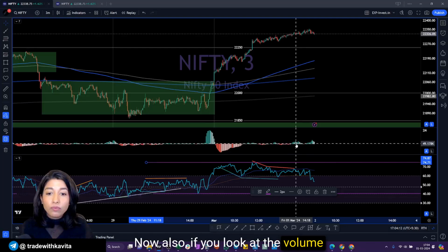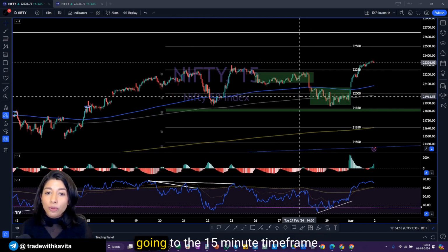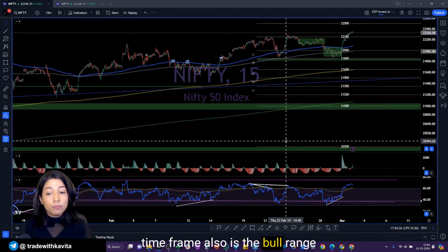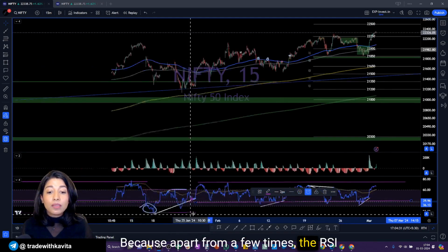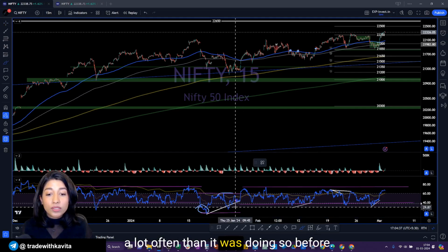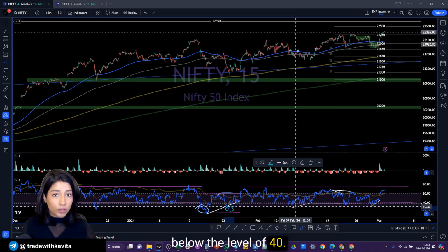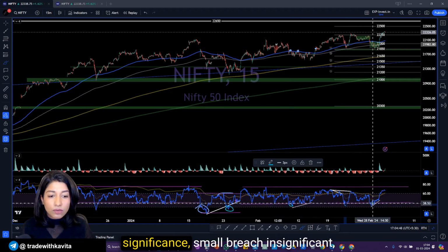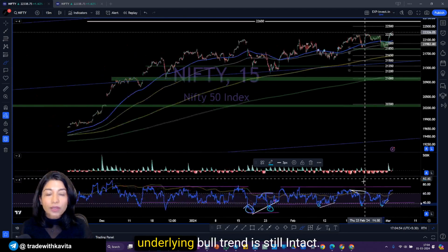Also, the volume has picked up quite a bit in the last half of today's activity. Going to the 15-minute time frame, the bull range is very evident here as well. Apart from a few times, the RSI is now sustaining above the level of 30 much more often than before. The RSI is shy of coming below the level of 40; there were only small, insignificant breaches. And now the RSI has again crossed above the level of 60, which means the underlying bull trend is still intact.